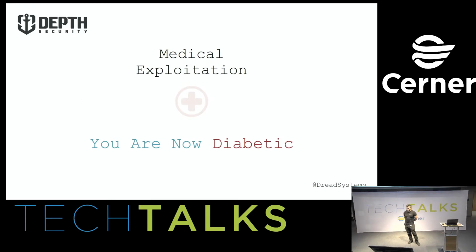So basically, at Depth, sometimes we have slower weeks. And during those weeks, we decide we're going to purchase something and hack it. In this particular instance, it was a glucometer. That's a device that measures your blood sugar level. You poke your finger, it measures your glucose levels. It synchronizes it to a mobile app, and then that synchronizes it to the cloud. So there's a couple of attack surfaces there, and we'll talk a bit about that.